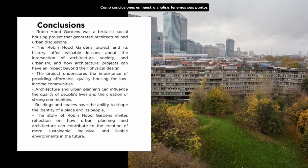Conclusion. In our analysis we have 6 points. The first one is that Robin Hood Gardens was a brutalist social housing project that generates architectural and urban discussions beyond the construction, that means the urban connection with the streets in the sky as the typology Alison and Peter Smithson created.